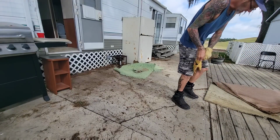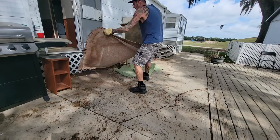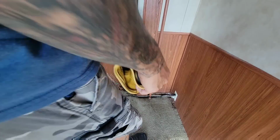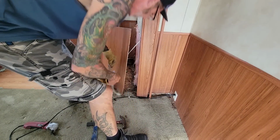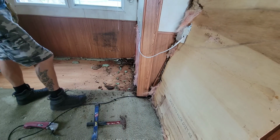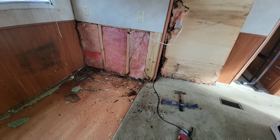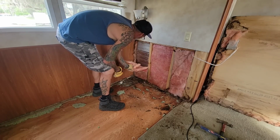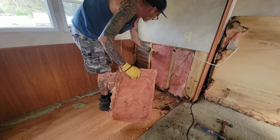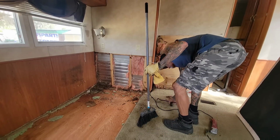First, I'm gonna make a trash pile. That way, I can throw it all here, fold it up, take it away. Pull out this. We can take this right to there right now. Actually, that needs to go. That's all rotted as well. So this is what we got. Here too. It's all right there. We're gonna clean it up a little as we go. Don't get too out of control.